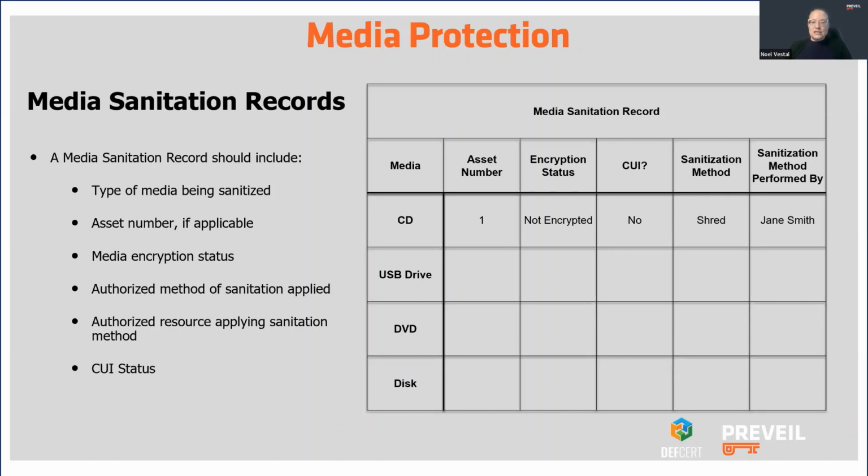So this is an excellent example, a very basic media sanitation record. You want to know what type of media it was. You see some examples there. This is physical media in this case. Again, this connects back to asset inventory. Any of these items you see here on media should be listed on your asset inventory. So then you can go back to your asset inventory and say, oh, CD1 has been destroyed, now I need to go ahead and update my asset inventory as well.